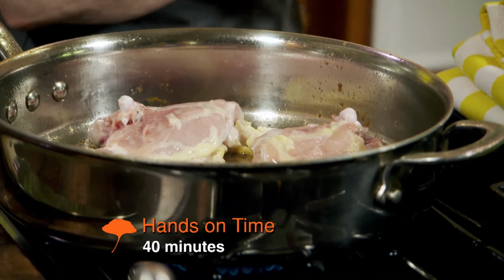Chicken and lemons is a match made in heaven. And when you throw in artichokes, it's just over the top. I'm going to take those three ingredients down a Middle Eastern route and show you how to make quick lemon pickles. I've got some chicken thighs here that I'm browning.